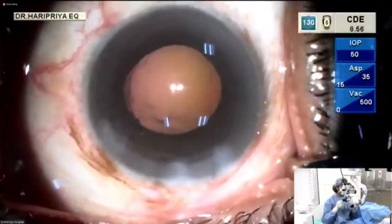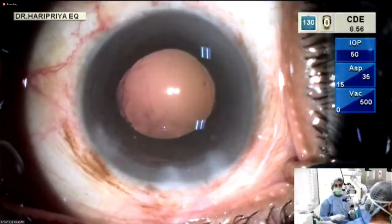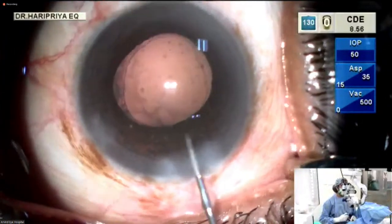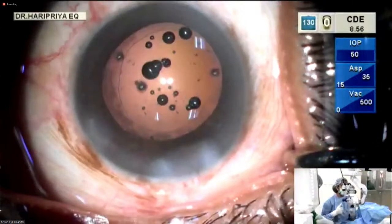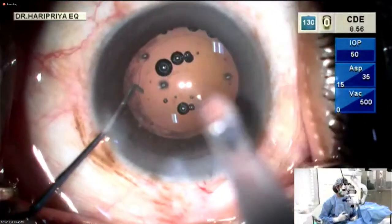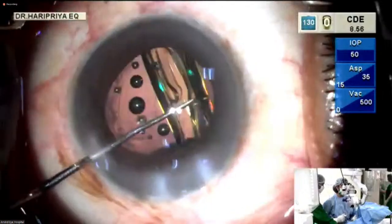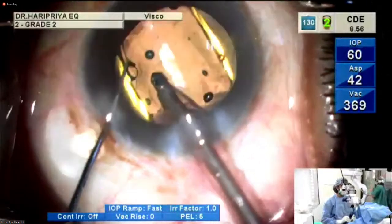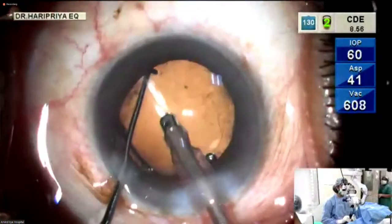So you are used to using coaxial irrigation aspiration? Yes, I do use the coaxial irrigation aspiration for all the patients. I think a bimanual probably, maybe if I have a PC rent or something and I want to have the irrigation away from it, then I may use a bimanual. Or a small pupil. I find coaxial to be much faster and much quicker, and I feel it aspirates thicker cortical sheets as opposed to bimanual, for which you spend a few extra minutes to do it. Exactly. Yeah. I think we've all been used to the coaxial system.